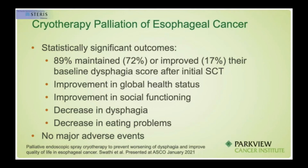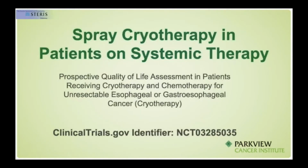They had improvement in total global health status. They had improvement in social functioning. I mean, sitting down with one's family or loved ones and sharing a meal with them is an important part of the social interaction, and that is important to our patients. They had a significant decrease in dysphagia, decrease in eating problems, and there were no major adverse events.